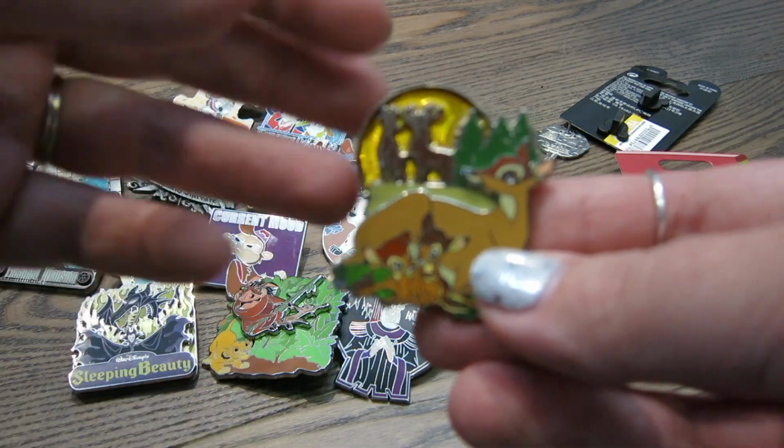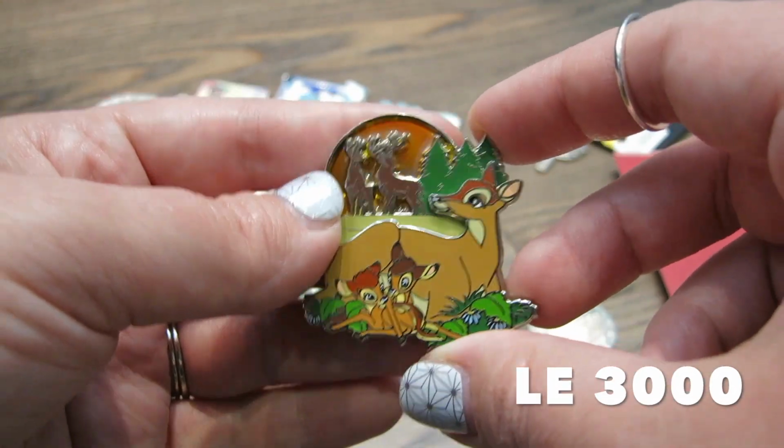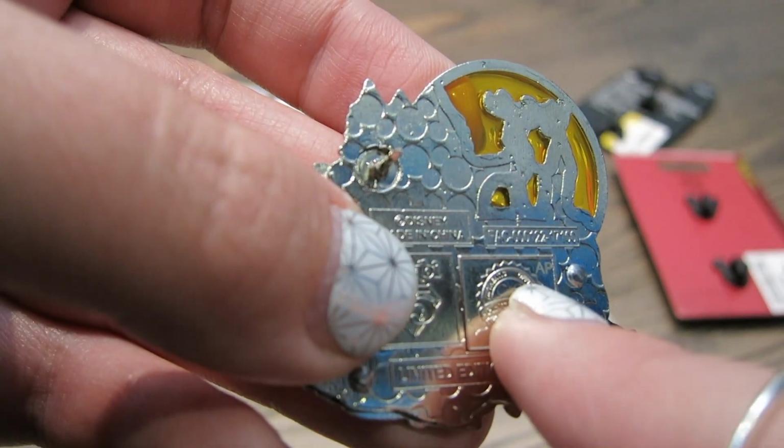They were both in the same trading box. This pin is from the 75th anniversary of Bambi. It is tucked in right there, artist proof.